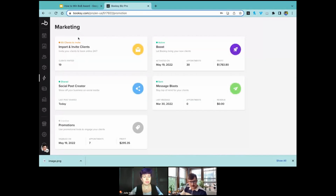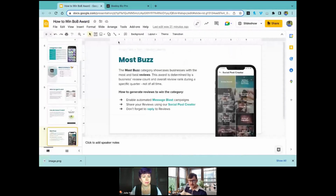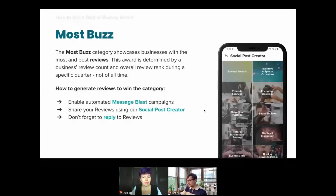And then we can go back into our presentation. You can see here, this is a screenshot from the mobile app from a Booksy award winner. So you can see there, they've got their nice little Booksy template that they can use on their social post creator.